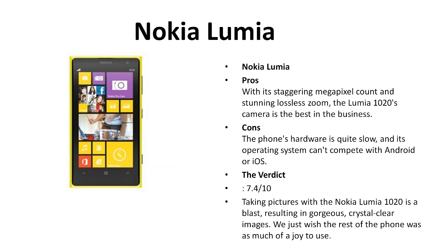The verdict: 7.4/10. Taking pictures with the Nokia Lumia 1020 is a blast, resulting in gorgeous, crystal clear images. We just wish the rest of the phone was as much of a joy to use.